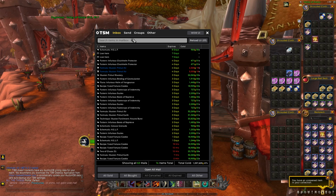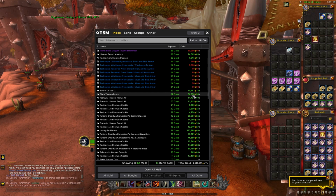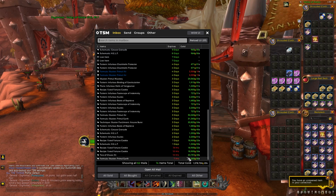Again, this is always a good item to flip, and you can usually find them for a really cheap price on the auction house. Then next to that, I have one of the black tuxedo pants. I also have one of the lovely red dress for 337,000 gold. Also some of the obsidian plants and everything. And then that's, as you can see, the main things I've been able to sell.